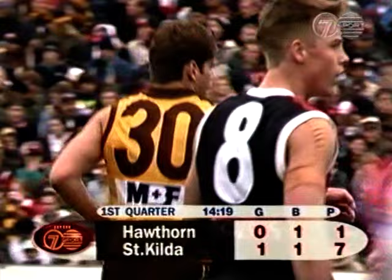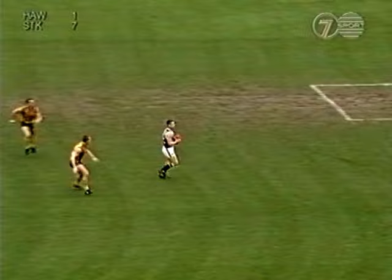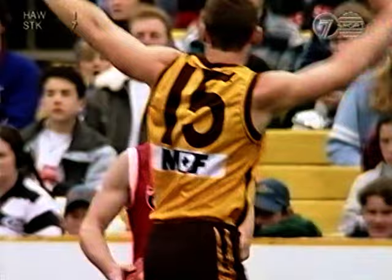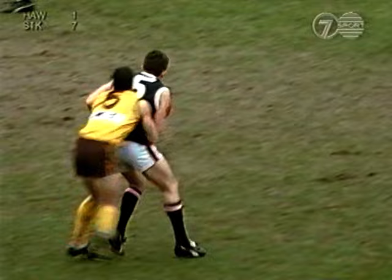Saints have it in the first quarter. Kick in short. And Tony Brown still in the back pocket. This is the important kick, Drew, what they do with the second. And Everett once again got himself in space. He set up the last goal. Centre of the ground, Jones. Ozzy Jones, he's really stepped up this year and played state football.